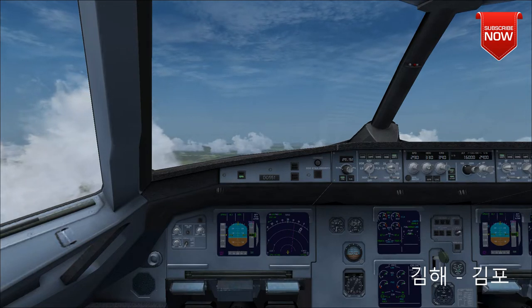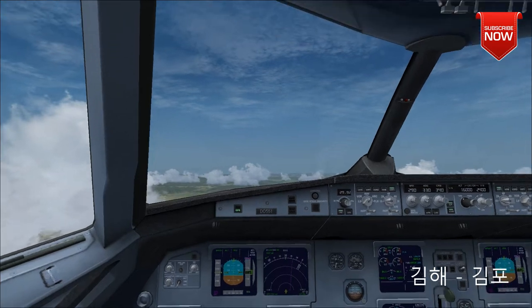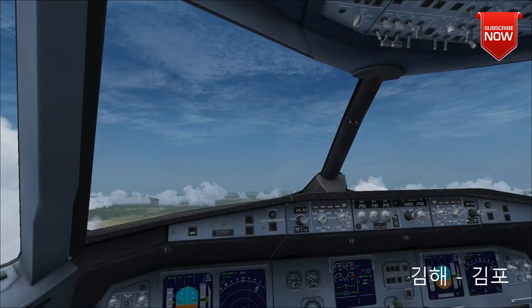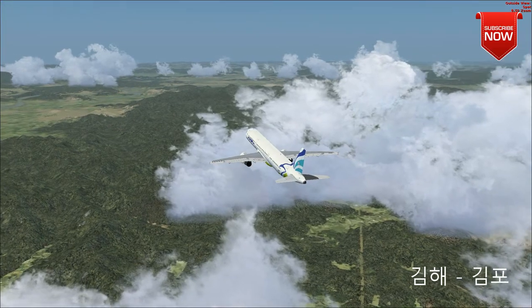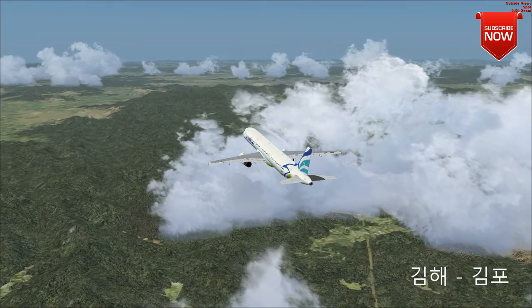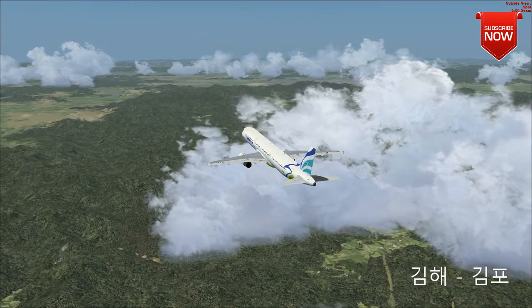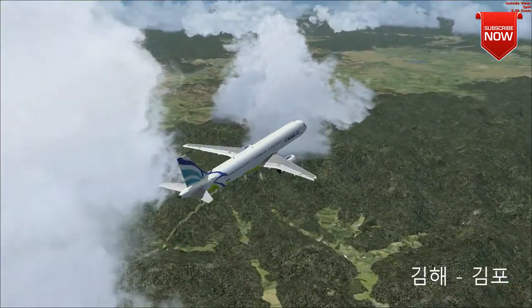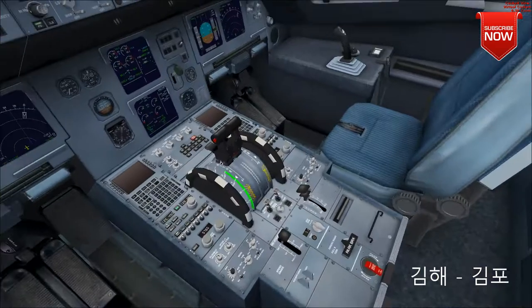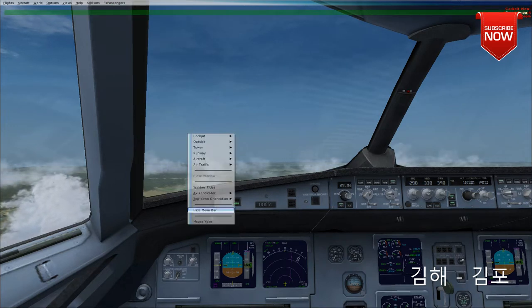Turn left heading 090. 2100, cleared ILS runway 36 left approach. Maintain 2100 until established on the localizer.